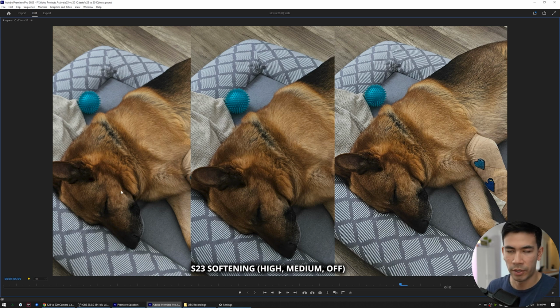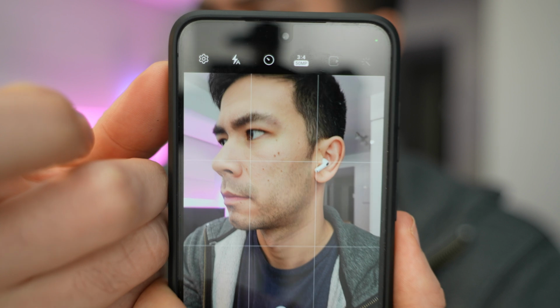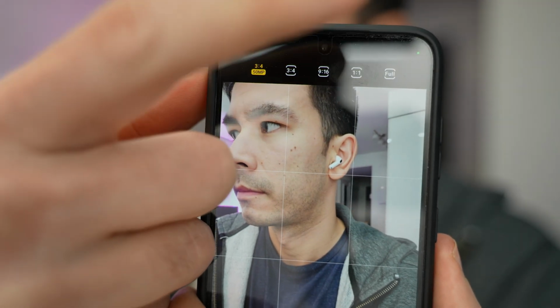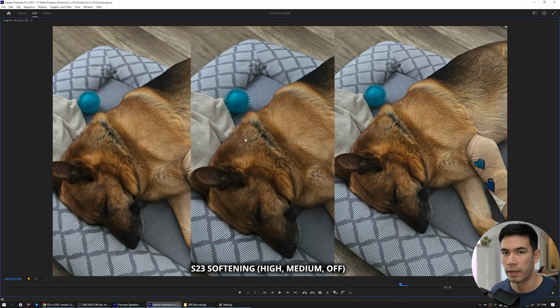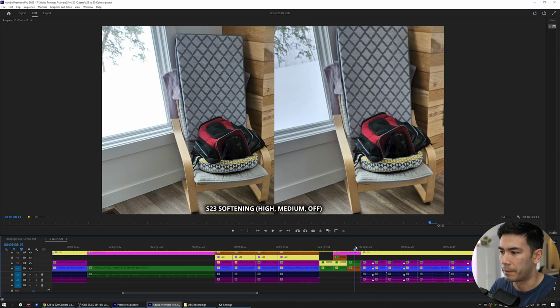If you don't want to lose all the detail, and maybe you want to retain some sharpness, I recommend keeping it at medium. So the middle frame is the medium frame. It doesn't look as bad as the super sharpened image. When you switch to the 50 megapixel sensor, it's not pixel binning anymore, so it doesn't do very well in low light situations. But when you switch to 50 megapixel mode, there's no over sharpening. The colors look normal and it looks really nice in a bright environment. So I do recommend using that mode if you're in a bright setting because it looks the most natural, like a regular camera. You just need a lot of light.